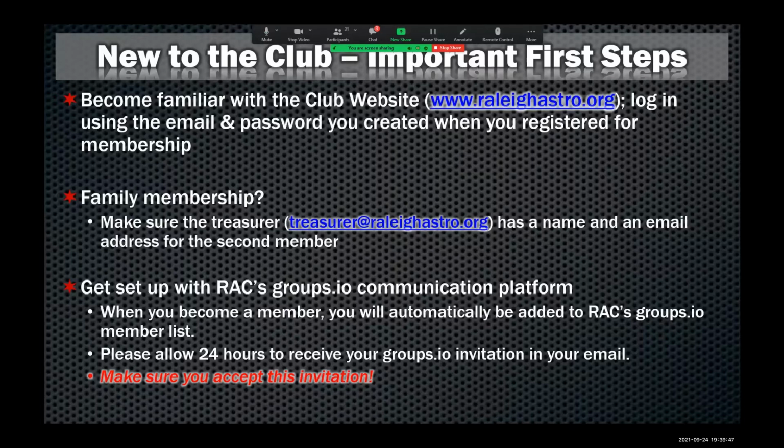This is absolutely critical, because if you don't accept the invitation, it's hard to reestablish it, and it takes a little back and forth to get it done. So please make sure you accept the initial invitation. And to really underscore that, the vast majority of the communications within the group are based upon having everything go through the groups.io platform.